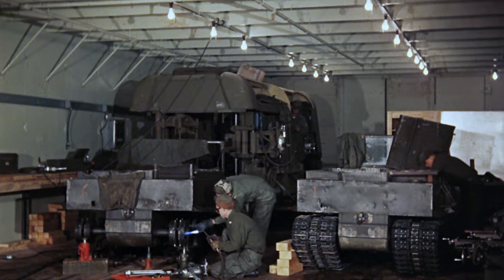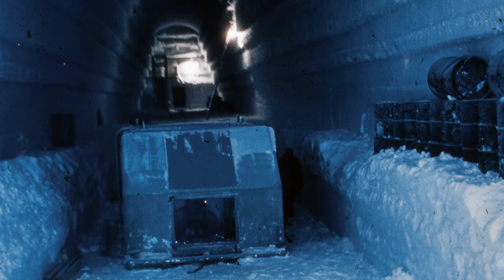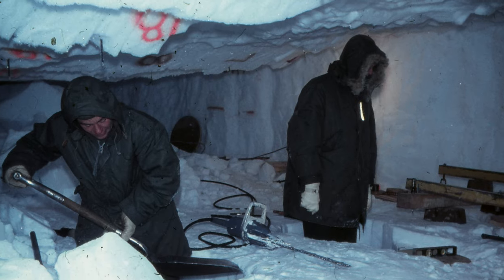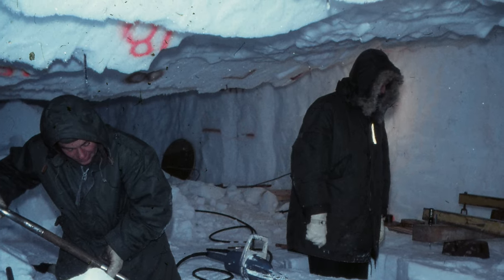After only a few years in operation, Camp Century is close to collapse. Despite the insulation, the heat coming from the houses is causing problems for the structure of the tunnels. The shifting glaciers also play their part. The piles of snow can no longer be cleared by hand.